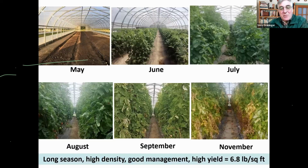So just some quick pictures of what these houses look like with a high yield. This was the highest yielding house I think we've ever measured, getting almost 7 pounds per square foot. They didn't even plant that early. You can see, this probably went in the second half, the middle of May. You can see the raised beds prepped there, the complete mulching system. And you can see how well the plants grow and how big they get and what good condition they're in even into September. There's a ridge vent on this house. And then they're starting to go down by November, but that's a really long season.